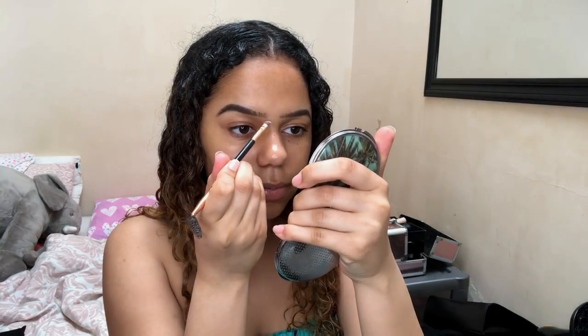To conceal my eyebrows, I use Maybelline Fit Me Concealer in the shade, I think it's 20. Yeah, I think it's 20, but it rubbed off. So I use it in the shade 20 and I use this angled concealer brush to do that. If you want my full eyebrow routine, then click the iCard on the right side of the screen. So I am just going to be doing the bottom first.